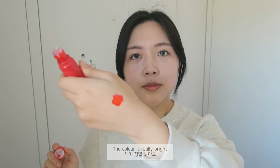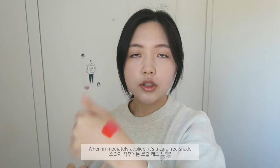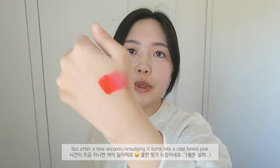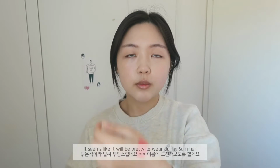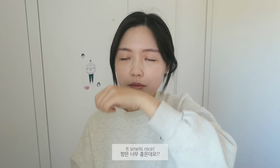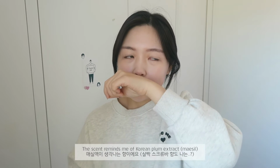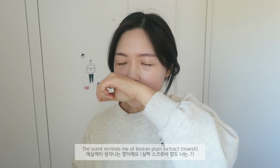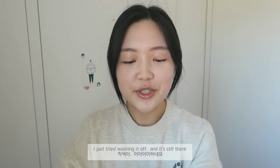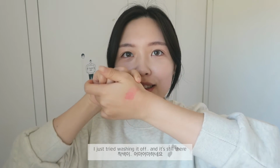Damn, it's very bright. And also the color changes a bit. It turns from a coral red to a more pink color. I think it'll be really nice to wear in the summer. And it smells nice. It smells like plum juice. Basically, the lipstick's called Tattoo for a reason. I just tried washing it off and it's still there. It's still pink on my finger.